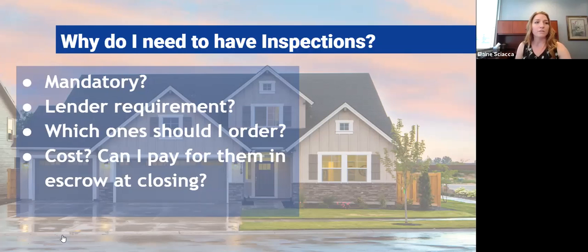Is this a lender requirement? Only for those using a VA loan. The underwriter will always want to see a clear pest report, so a pest inspection is going to be required on that.